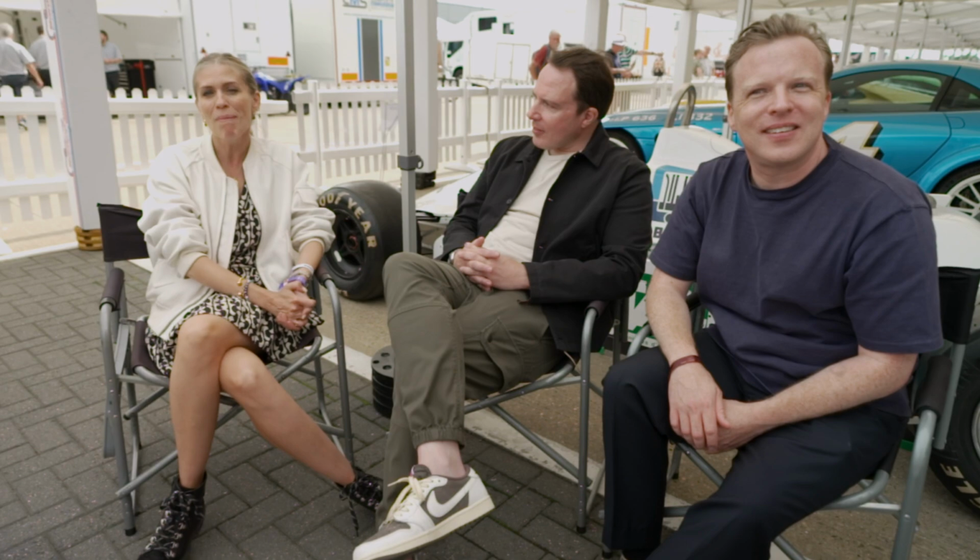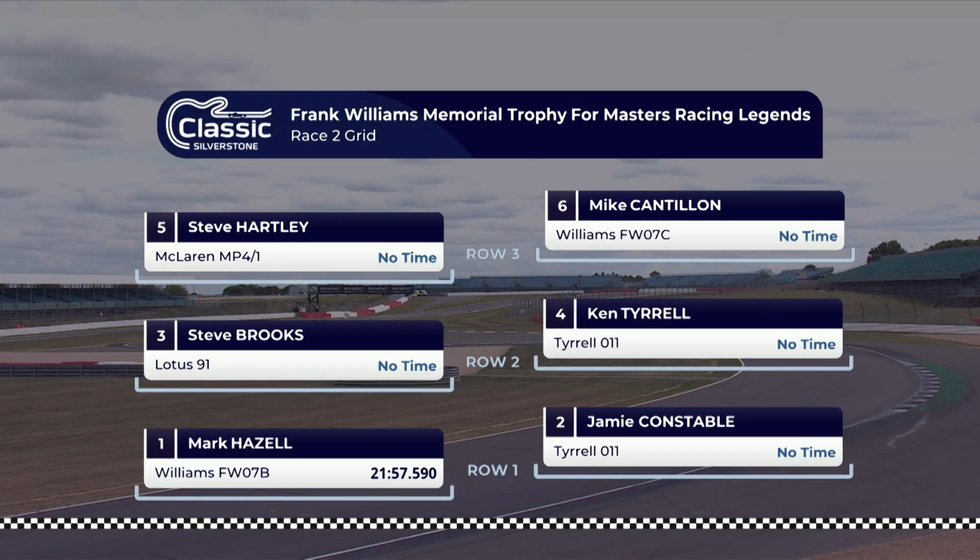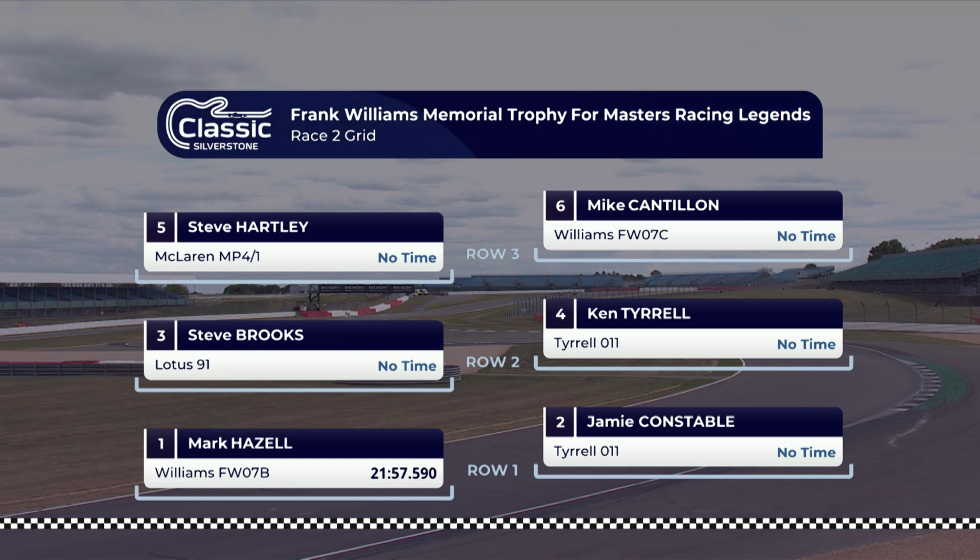Yes. Time for the Frank Williams Memorial Trophy for the Masters Racing Legends. Let's take a look at this grid, starting with Mark Hazel on pole position in the FW07, Jamie Constable, Steve Brook, Ken Tyrrell starting third and fourth, Steve Hartley in fifth place, and race one winner Mike Cantillon starts in sixth position.